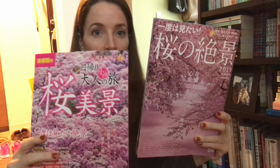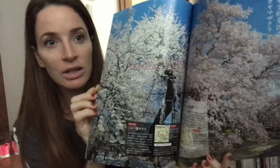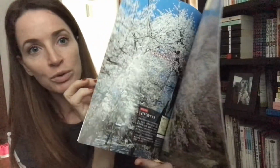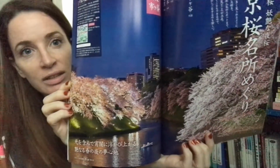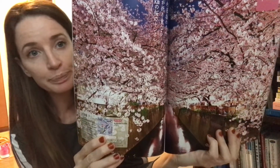So I have some magazines for the most beautiful areas in Japan to go see the cherry blossoms. And I use this as a guide during cherry blossom season to go see new spots with really beautiful, extensive cherry blossom views. I am losing all light outside and inside, but yeah, I've seen some really beautiful places because of these magazines, which is really great.